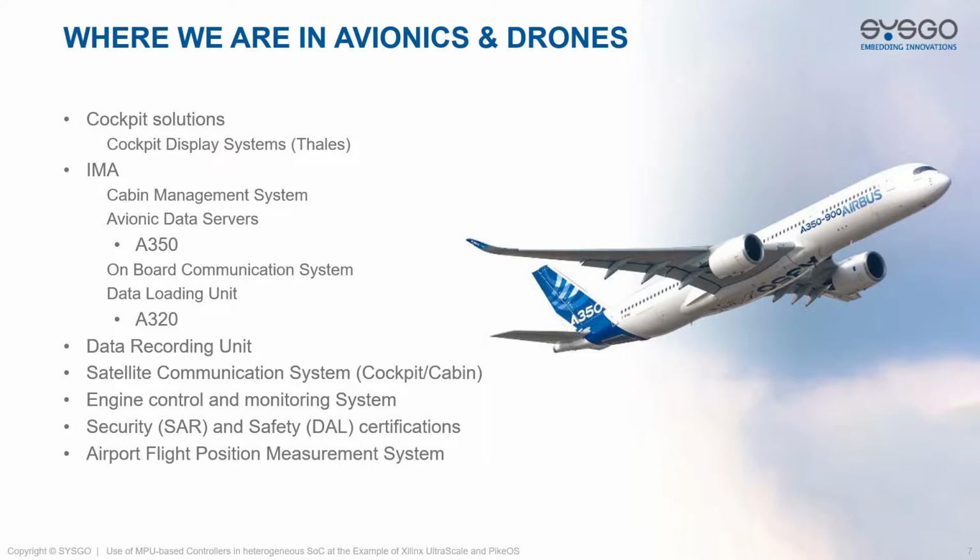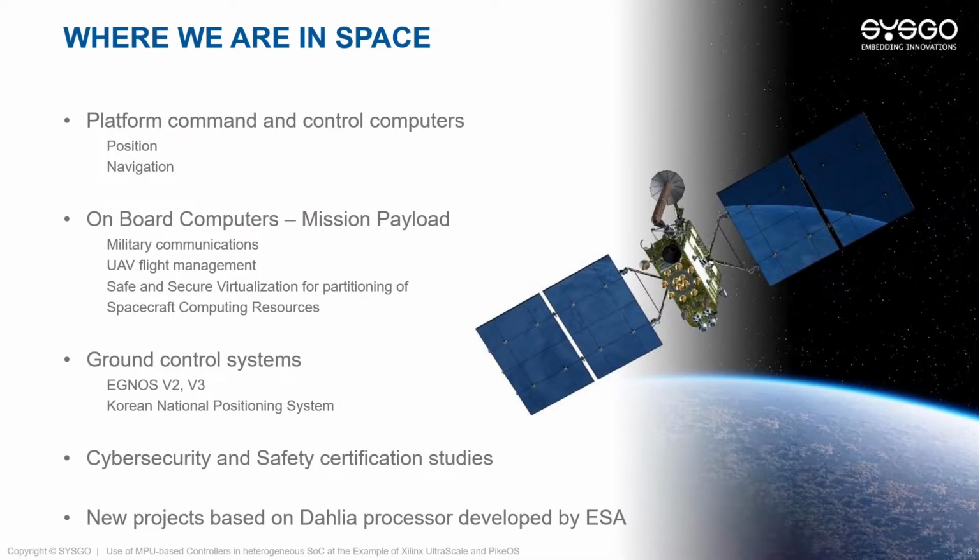We are also in satellite communication systems, engine control, and airport flight position measurement systems. So in space, we are on the satellite itself, as well as the satellite control and the mission payload. We are also in ground control systems, especially the Korean National Positioning System, where we developed the error correction of the GPS signal. Another topic in terms of PikeOS is also security, and we have a focus on security when it comes to space telemetry. Later on, we will see that we did a brand new project based on the Dahlia processor, which has been developed by the ESA.